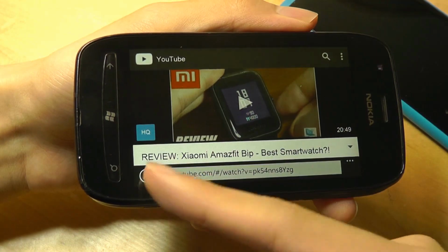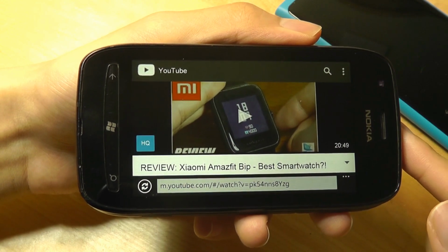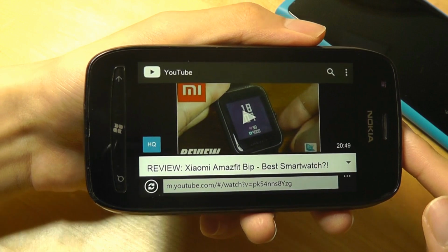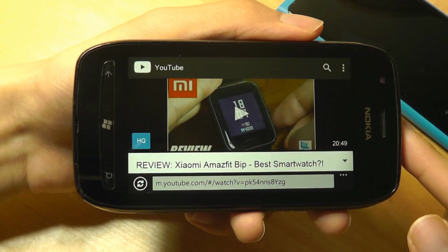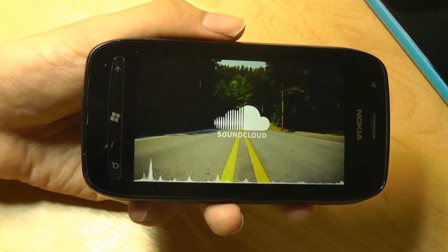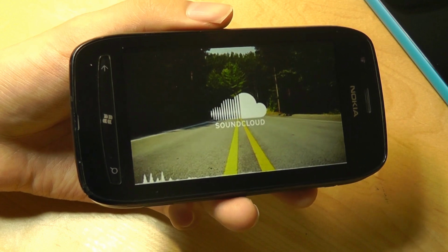You can play it back in HQ or high quality versus standard quality. The thing about high quality videos, however, is they do take significantly longer to load, and sometimes they have to buffer in between. It's no longer as smooth as it was when the phone first came out. On the other hand, a standard quality video will load up much faster, especially if it's under 15 minutes long. You don't really have to wait at all.